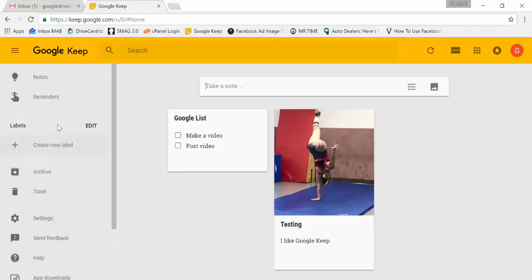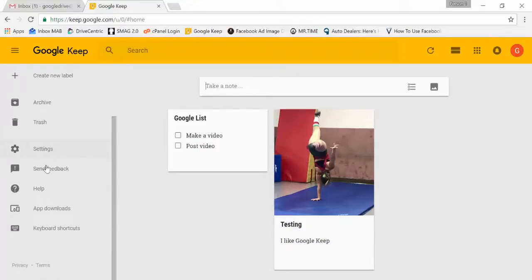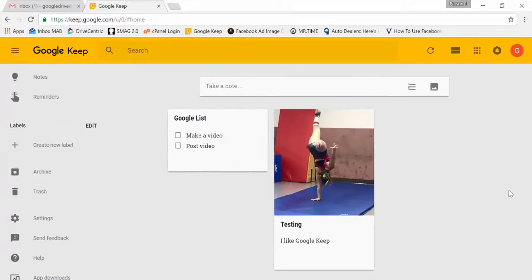Over on the side here, you have all kinds of extra things that you can do. You can change the settings. You can have keyboard shortcuts, but this works exactly the same on your phone as it does right here on the web. When you get your phone, you pull up Google Keep, you'll see it right there. It connects to your account. It's just a fabulous way to stay organized and to keep things running smoothly in your life.